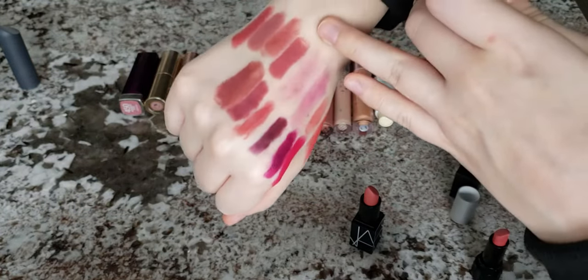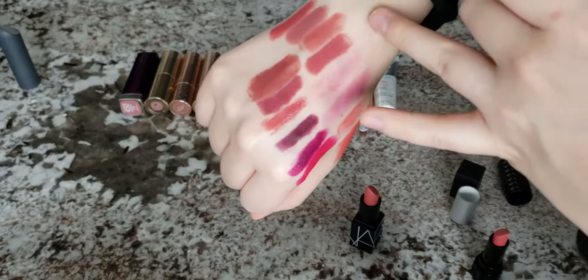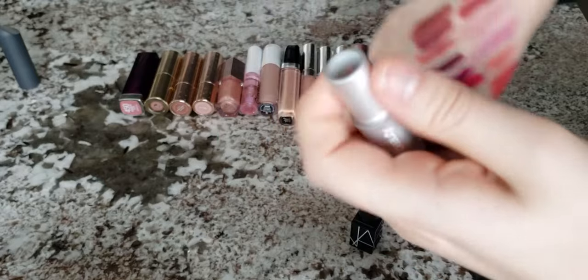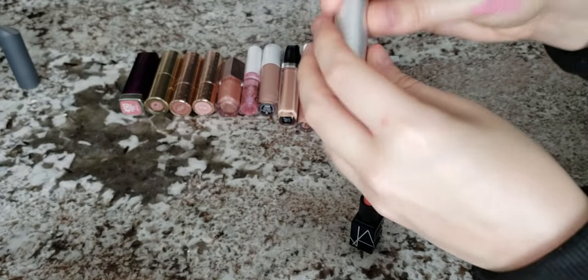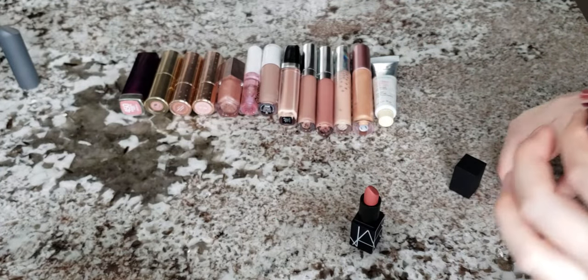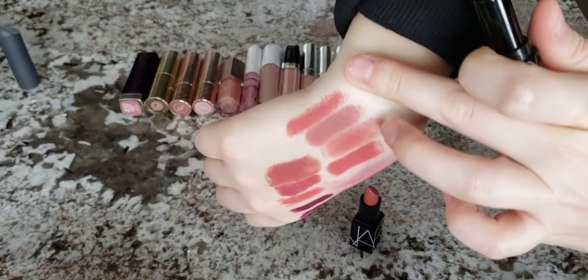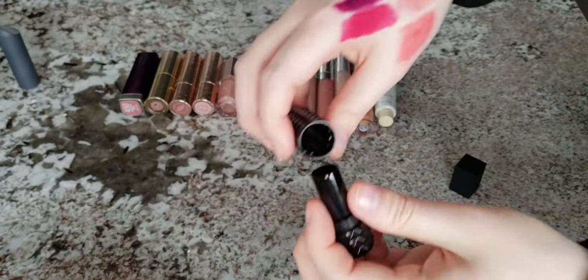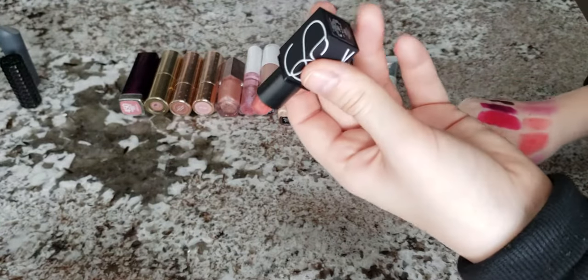It reminds me too much of this Bite color here that I don't like, and so I think there's gonna be a problem. So I'm gonna put this in a maybe pile to try it on one last time to make sure of my feelings on that. I'm gonna get rid of this Kat Von D color back here, not a huge fan. And then I'm gonna keep this NARS color.